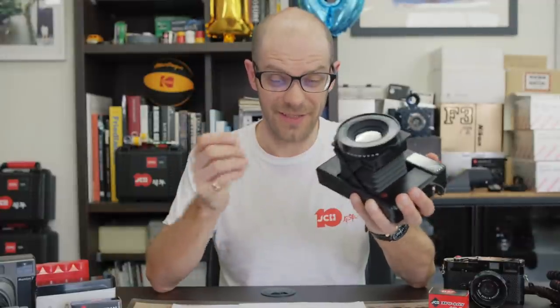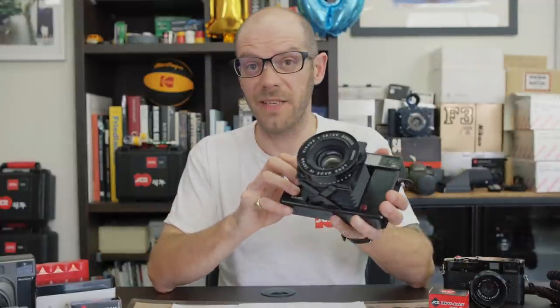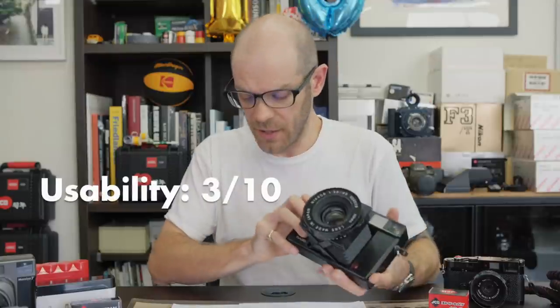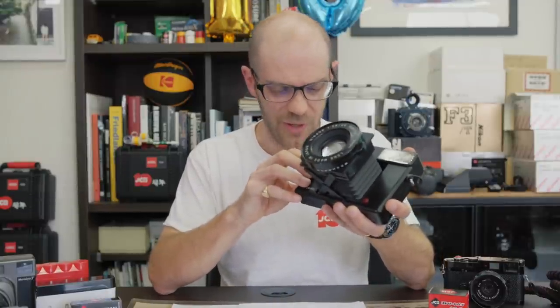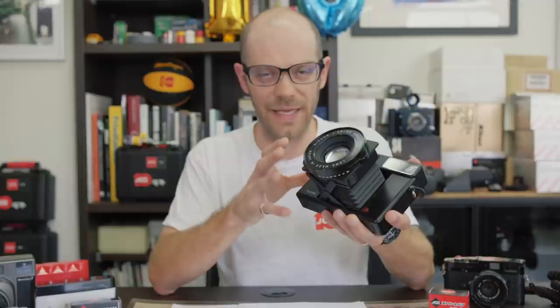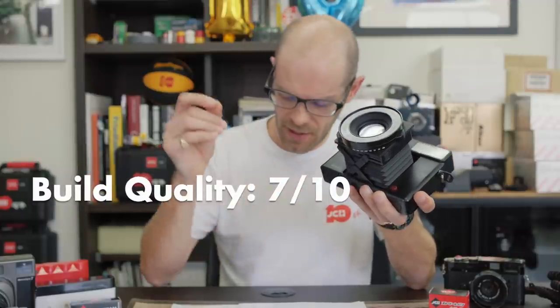Okay, now, first one, usability. Well, as I said, it's not an easy camera to use. This one is actually a bit of a mess to use. So 3 points. Build quality. Difficult one. It is beautifully made, but it has some really fragile points in the camera, so it is easy to break. Build quality, I've given this one 7 points.